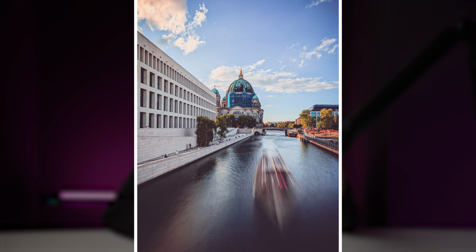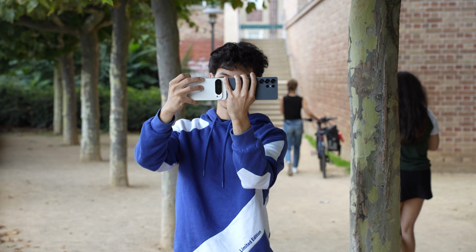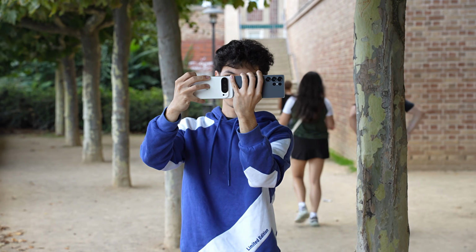At least it's optional. Also quite practical is the fact that there's a mode for simple long exposures, which works pretty well. In addition, Google's Add Me function lets the photographers step into the photo themselves. It works surprisingly well, and Samsung doesn't offer either of these features.